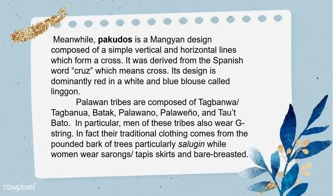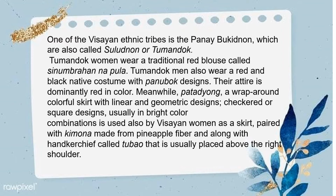Palawan tribes are composed of Tagbanwa, Batak, Palawano, Palawanen, and Taot Batu. In particular, men of these tribes also wear G-strings. In fact, their traditional clothing comes from the pounded bark and leaves of trees, particularly salugin, while women wear sarongs or tapis, skirts, and are bare-breasted.